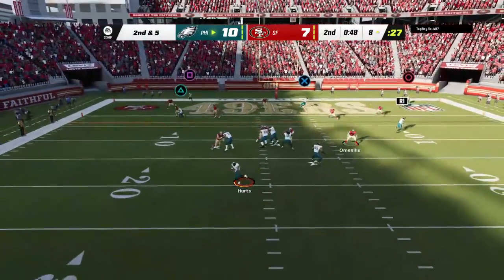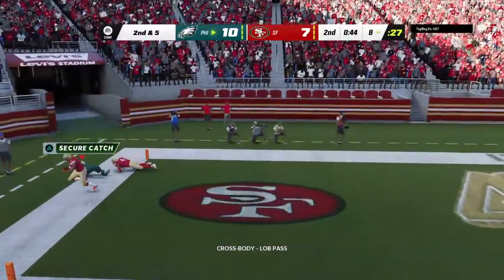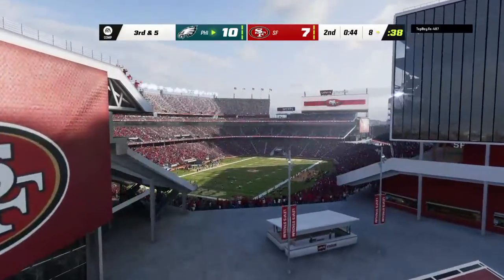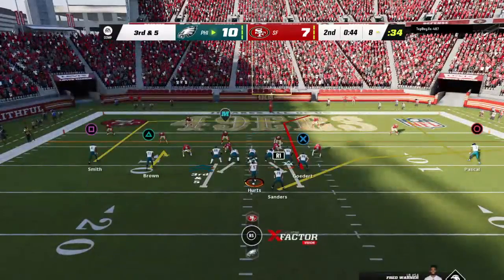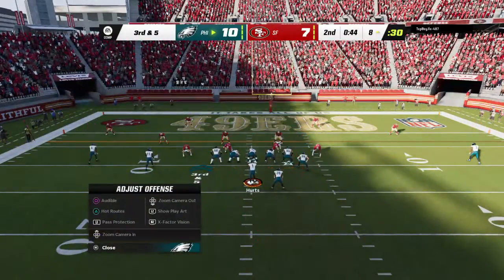Back to throw. Dancing to his left. Toward the back corner of the end zone, but he could not get the feet down. This will wind up incomplete. But that was actually throwing game 101 right there. You challenge double coverage like that, you're liable to get burned. Fortunate that was just incomplete.